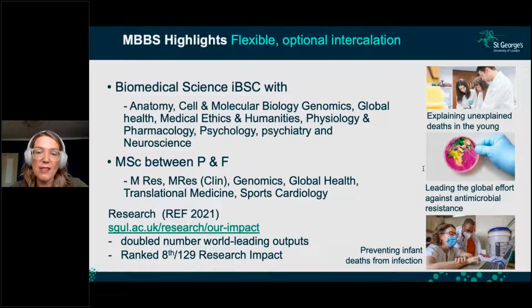REF is the system for assessing the quality of research in UK universities and higher education colleges. And in REF 2021, we had doubled the number of world-leading outputs compared to the last REF, and we were ranked 8th out of 129 universities for research impact, which we were very pleased with, being a very small healthcare-focused university.